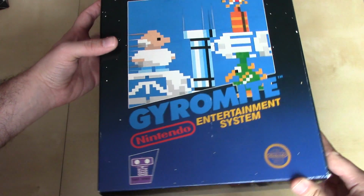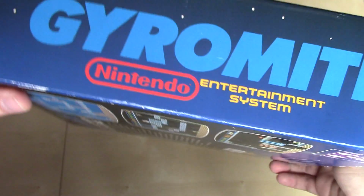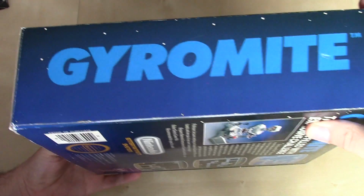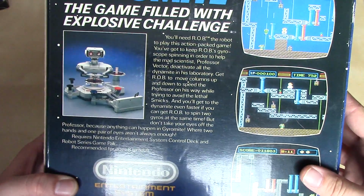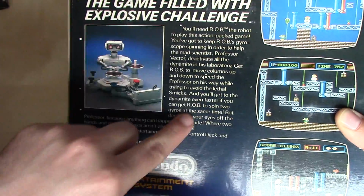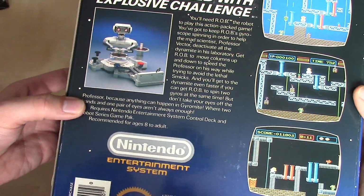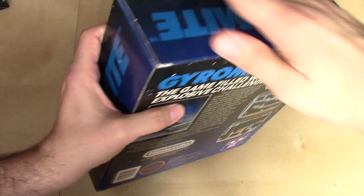Got Gyromite, part of the Robot series. Nothing of interest on the sides here. But on the back, it does describe Gyromite. It gives you several screenshots and the picture of R.O.B. The same picture and the same verbatim description of the game is found on the R.O.B. the Robot box. So let's open this up and see what we got. Yep, should have dusted it off.